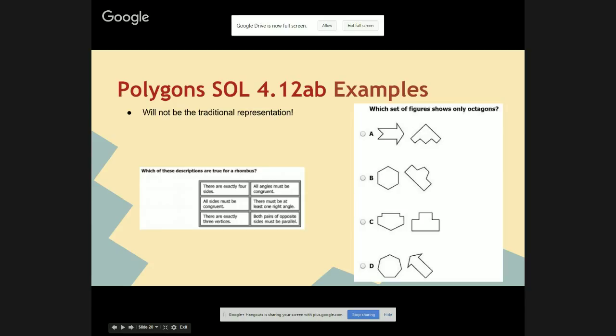So a lot of the time with polygons, it will not be the traditional representation, which is what I tried to step away from in the flip video, like the star at the end. In past years when we've been teaching decagons, I'd count 1, 2, 3, 4, 5, 6, 7, 8, 9, 10. But a star is a decagon because it's a filled-in star. A lot of students said they didn't know a star was a decagon, which I thought was cool because I didn't know until Connie brought it up to me.